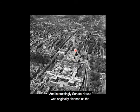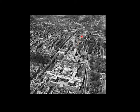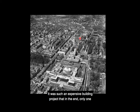And interestingly, Senate House was originally planned as the first of a number of houses or towers that were going to be built for the university, which were planned to stretch northward all the way up to the Euston Road. It was such an expensive building project that in the end, only one of them was built, which is the Senate House that we can see today.